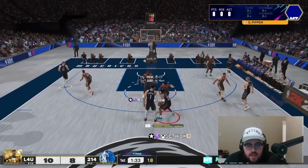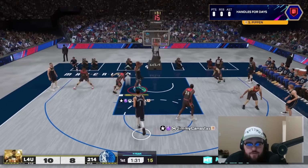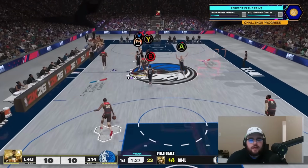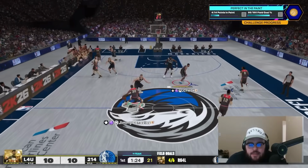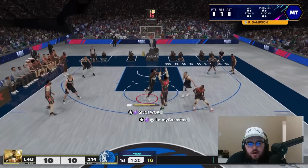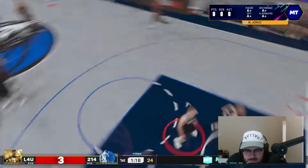Feeling really confident with him handling the ball. That's the thing about all these GOAT cards. Every one of them is an elite slasher, an elite shooter, an elite shot creator, an elite defender, like an elite everything. These guys are just incredible cards, and Scottie Pippen, he's a little less expensive than some of the other. Oh, I didn't mean to help that far off. Did he just make a white?